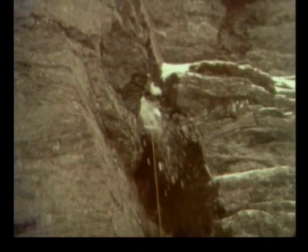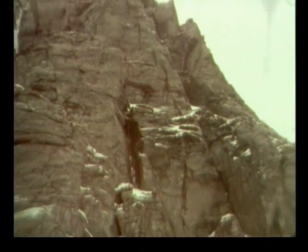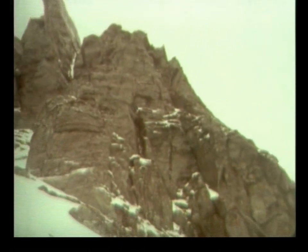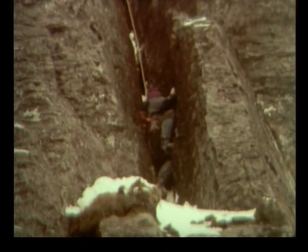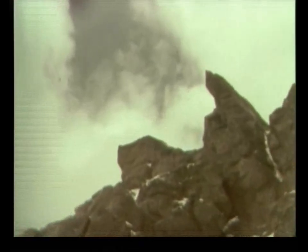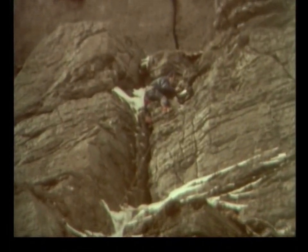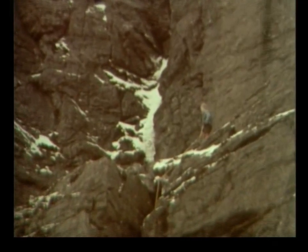That's me. Okay, boy, climb up. I don't think this is a proper route. It looked the easiest way, though. Okay, it's easier, Willie. Okay, John.